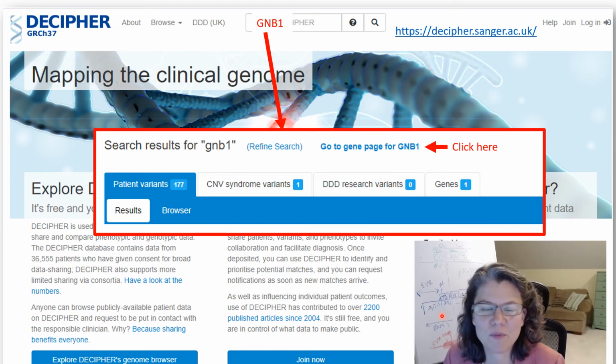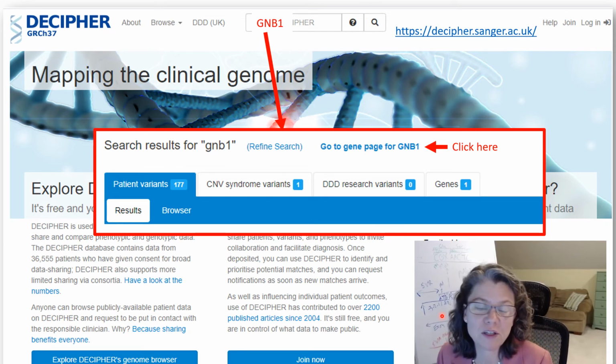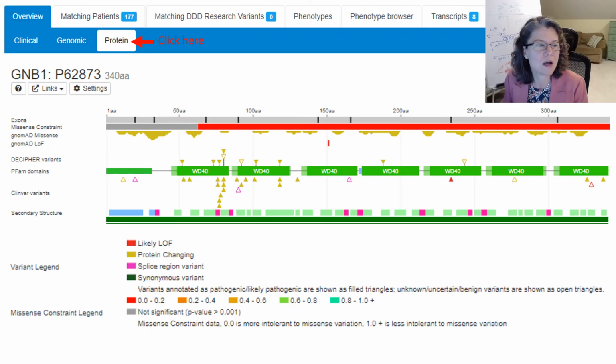the Decipher database from Helen Firth and Matt Hurles in the UK, and they have a lot of particularly neurodevelopmental cases that are well phenotyped that are in that database. So here I'm showing you searching for GNB1 in the Decipher database, and there's a track here above the gene that shows all of the Decipher cases.